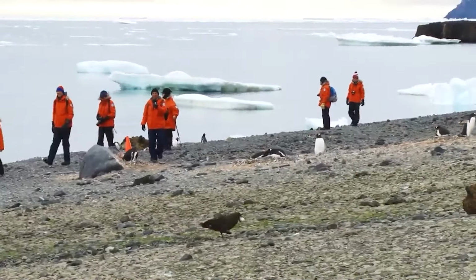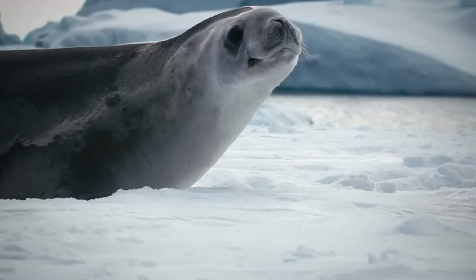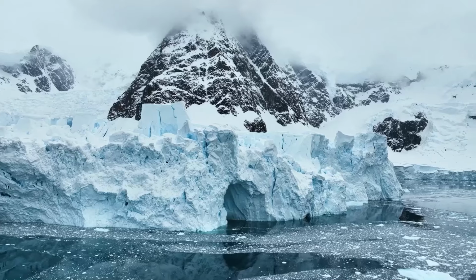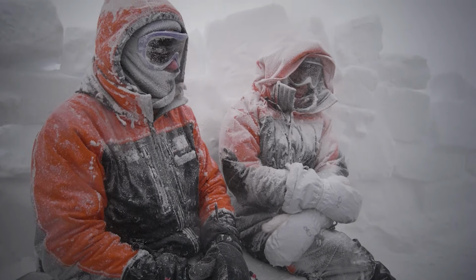Living in Antarctica is like being on another planet but still on Earth. This continent is almost completely covered in ice, making it both stunning and tough. You can see endless white landscapes with towering icebergs and mountains that look like they touch the sky. The harsh conditions here aren't for everyone.